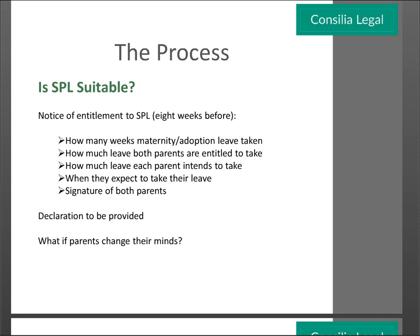And then finally on that slide, I'm just having a look at what if parents change their minds about how they divvy up shared parental leave. So what if they come to this great agreement, give all the notifications, and then they say, oh, actually, I'd rather do it a bit differently. They can vary it, but both parents must notify each employer details of their original division of leave, advise their wish to change this, and advise how they now intend to take it. And this will count as another notice.